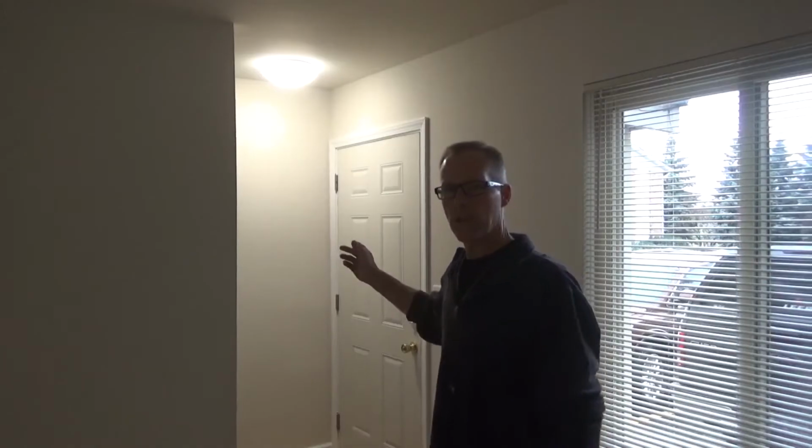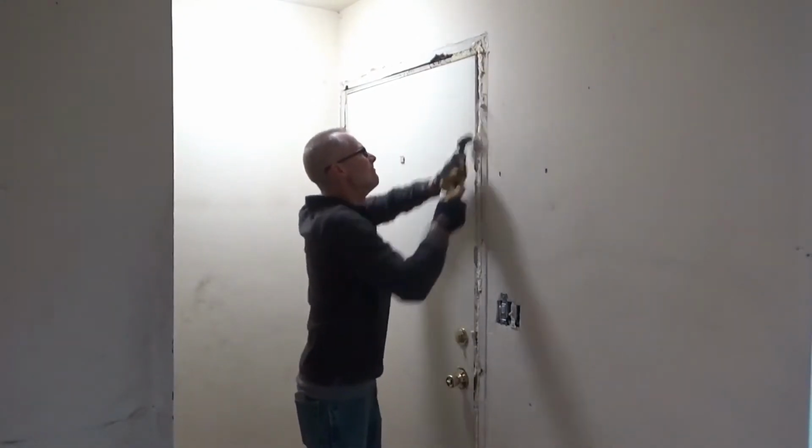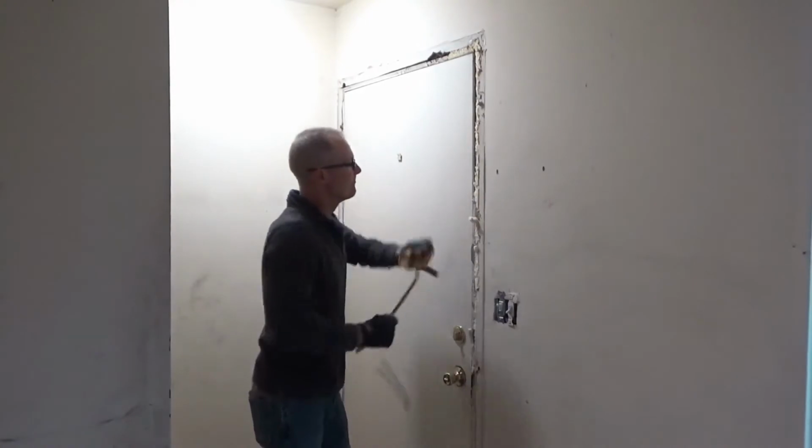Okay guys, so we just finished packing up, ready to head home. Condo's done. It looks awesome. It took us about 3 weeks from start to finish, and Brenda and I did everything except the carpet. This door behind me here is where you enter from the parking lot. That door was original and it needed to be replaced.